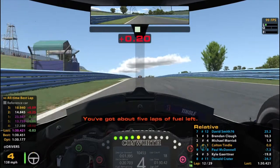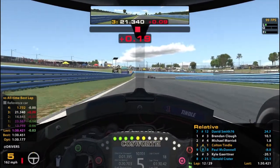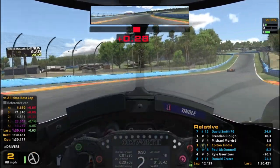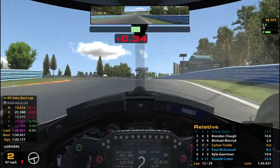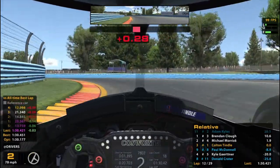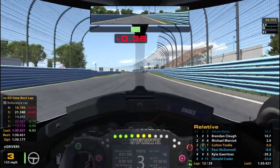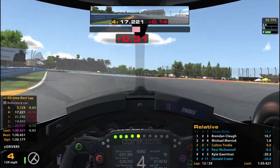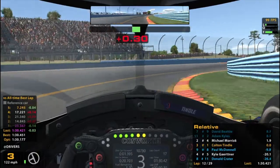We got about 5 laps of fuel left. Oh yeah, we got a pit coming up soon. Another thing we gotta be thinking about. Getting close. Gap to Morris ahead is increasing. It's now... the guys picked up the speed. We're no longer catching him, so he might have been being held up.